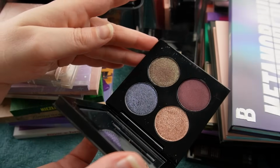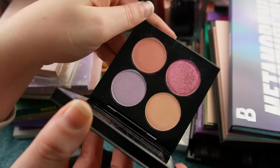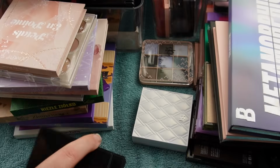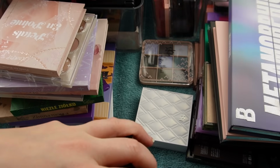So here we have some more Pat McGrath. This is Interstellar Icon, keep. This is Fleur Fantasia, this is a keep. And I have Risque Rose, which is also a keep. These last 2 I actually decluttered last year, and then I decided to pull them because I was like, it's Pat McGrath.